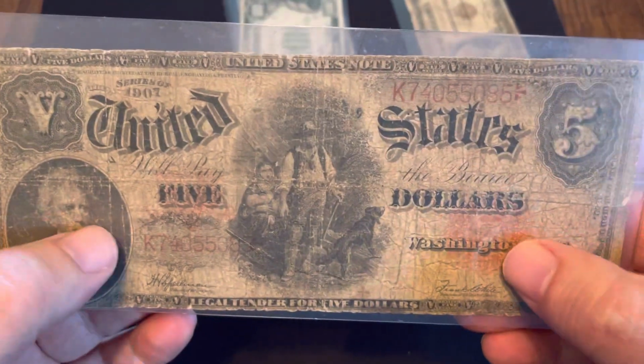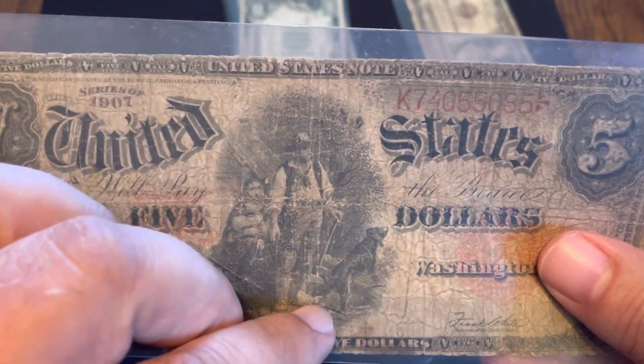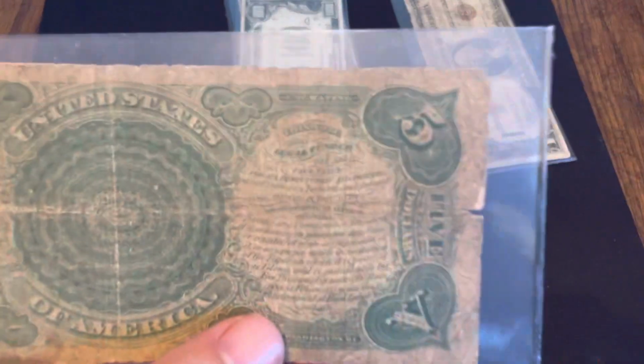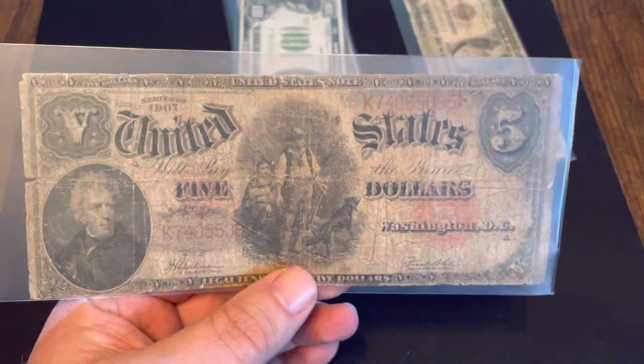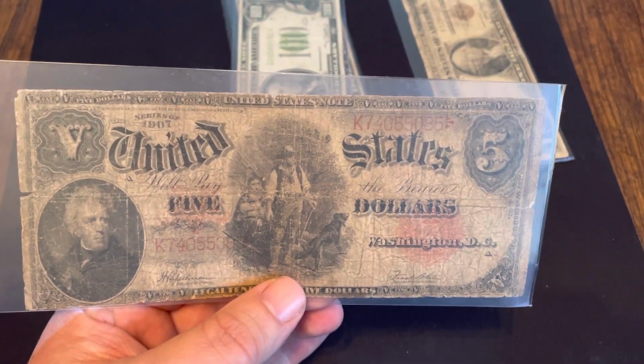Maybe. You can see everything that's going with it. You can see the axe, the baby, the dog. You can see the house in the background. I did check the back. It is not the public error. It's just the regular version. But it is, like I said, dark. And, well, if you don't have one of these, it's cool to get a large size note that isn't one of the standard ones that you're going to see.